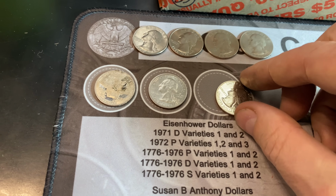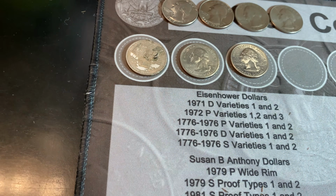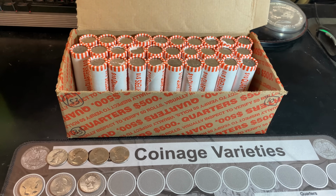Little smorgasbord of goodies up here. A couple of S mints, a proof and an NIFC, and a W mint. Let's see if we can find some silver too.